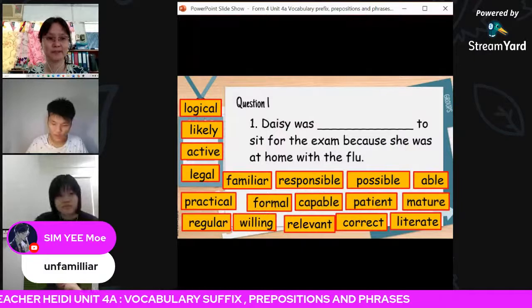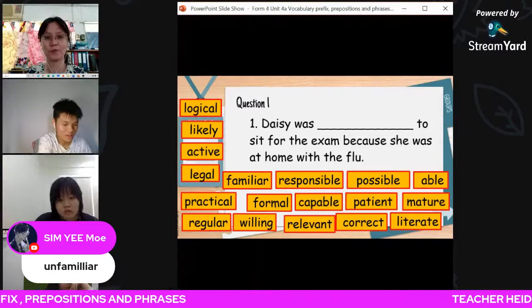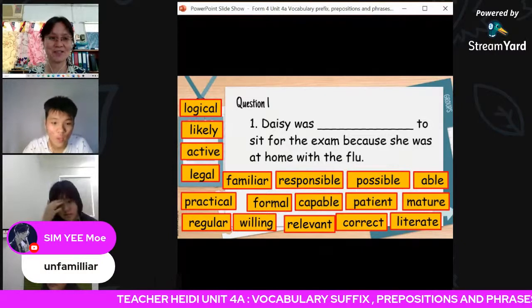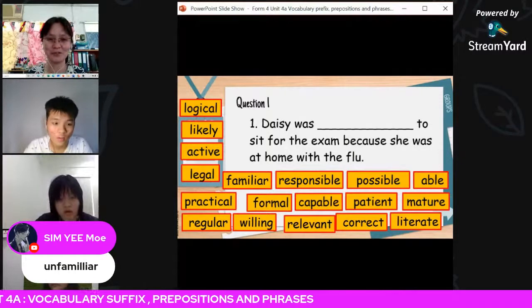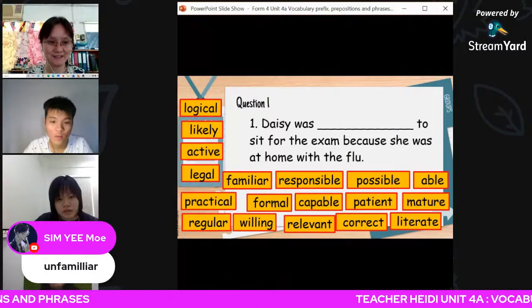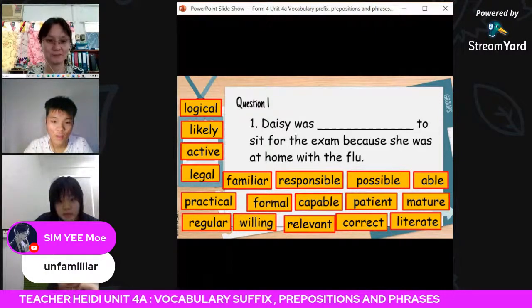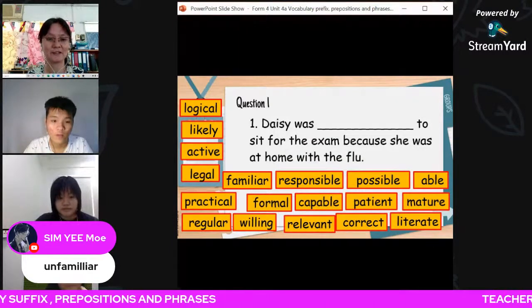This one is all the negative forms that you have formed. Look here. Let's have Simi. Simi, just read all the positive ones first. Logical, likely, active, legal, familiar, responsible, possible, able, practical, formal, capable, patient, mature, regular, willing, relevant, correct, literate.